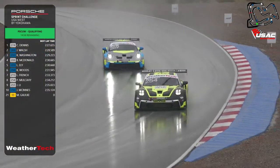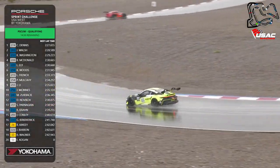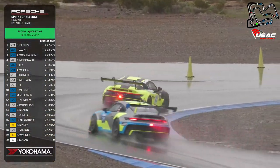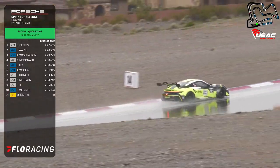Man, you can see the spray is just getting heavier and heavier. Definitely the rain is picking up, which will slow the track down if it starts to flood. Turn 16, we've got a car off drivers right. Hopefully we won't get that. Got another car off. It looks like, is that Casey Dennis?